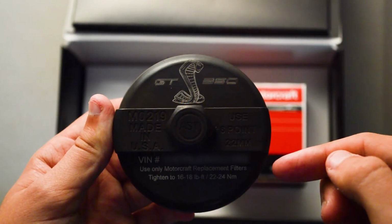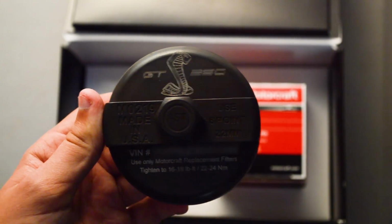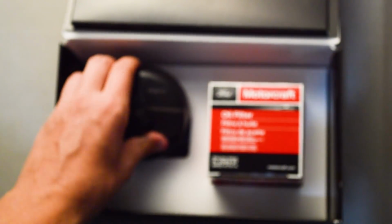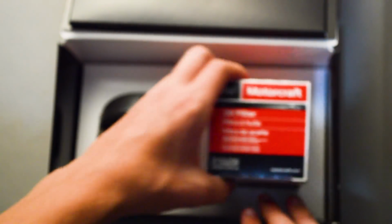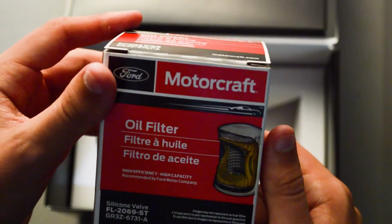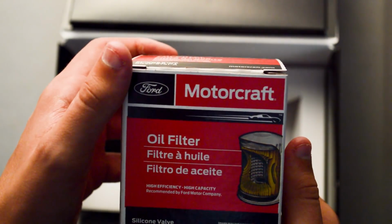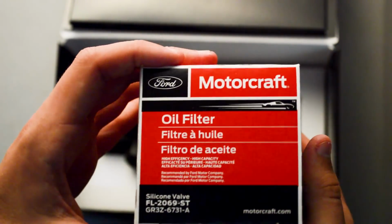Then you get your own custom VIN number on it. Then it gives you the torque specs, so 16 to 18 pound-foot of torque on the oil filter. And then they actually send you your own replacement as well. So you get your Motorcraft GT350 oil filter. Pretty easy to change. I've changed mine before. You just gotta be careful doing it in a way that doesn't spill oil all over the car.